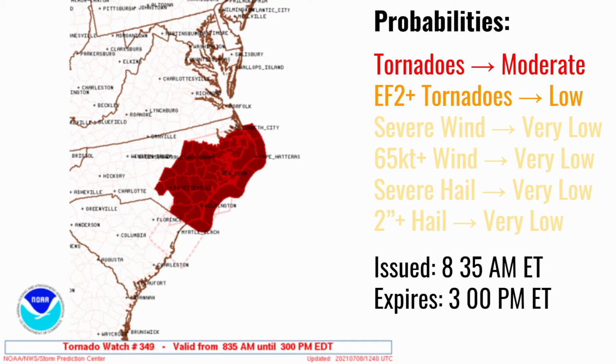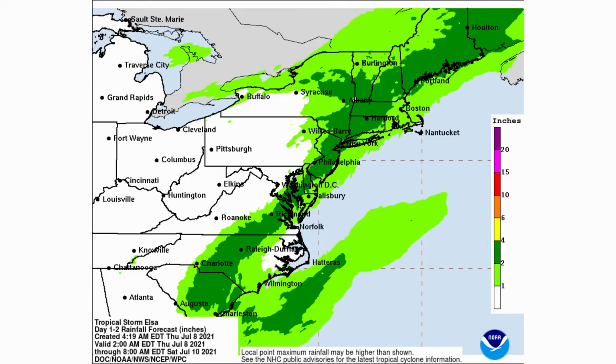This was issued at 8:35 a.m. Eastern time. It expires at 3 p.m. Eastern time today, and who knows, they might even extend that a little bit further to the north. I would not be surprised if they extend that into eastern Virginia, maybe even into the southern Delmarva over the next couple of hours.